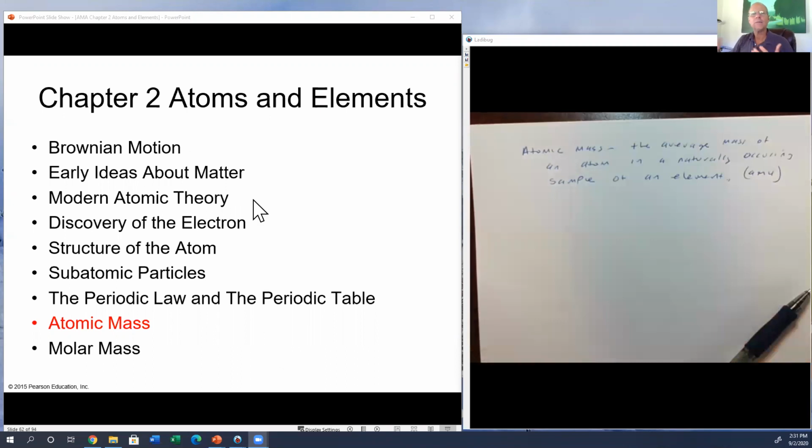Okay. Now remember, a naturally occurring sample of an element has all of the atoms in that sample being atoms of that element, right? So if we have, for example, carbon, a naturally occurring sample of carbon like you do have in your pencil, let's say. Your pencil has graphite in it. That's carbon, one form of carbon. Or if you have a diamond, the diamond is also carbon. It's a different structure, right? But those are all carbon atoms. So those are naturally occurring samples of elements, right?